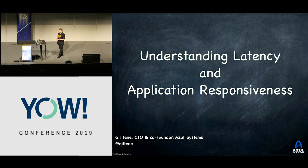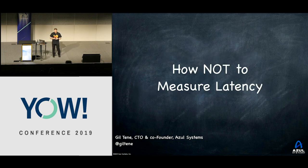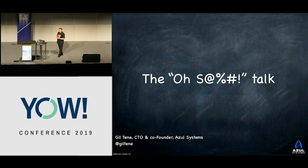Subjects that I've given to this overall area in the past are things like understanding latency and application responsiveness. These are actual talk titles. Microservices and response time behavior, or a little more whimsical, how not to measure latency. But the actual title for the subject that I usually put somewhere in the slides is this. And that's because in most rooms, I can actually see your faces. I can't here, the lights are too strong. But when I talk through some of what I will talk through, there's an inevitable reaction in a few places in the room where people kind of have this, yeah, I think that's what we do.